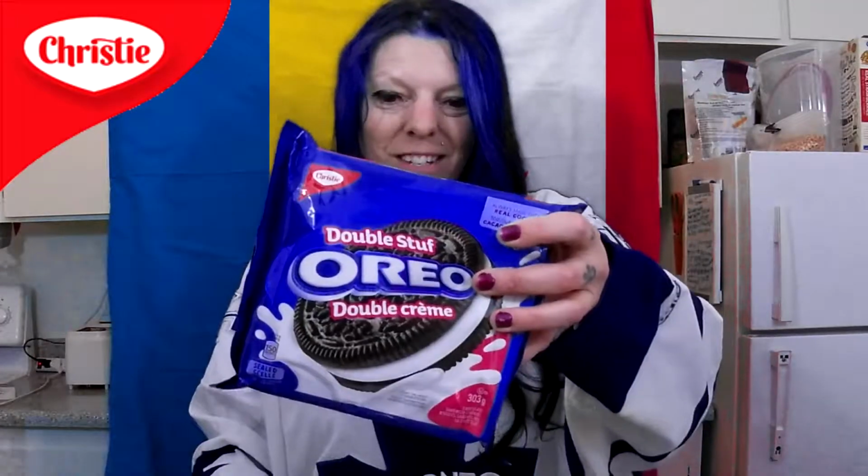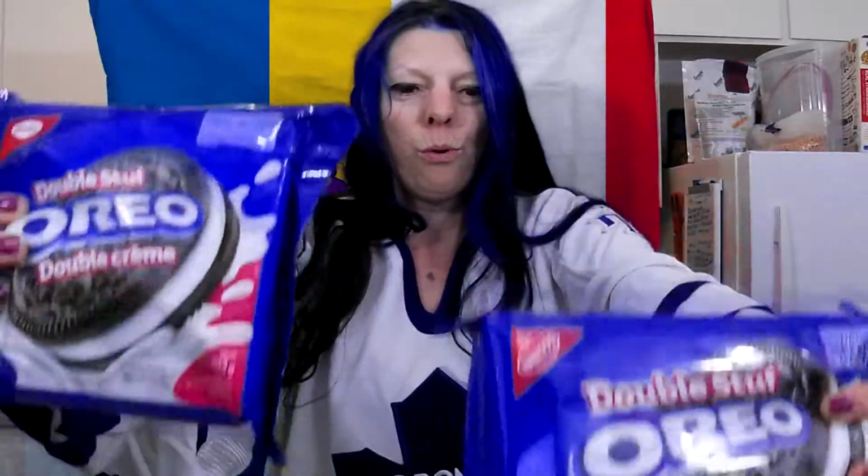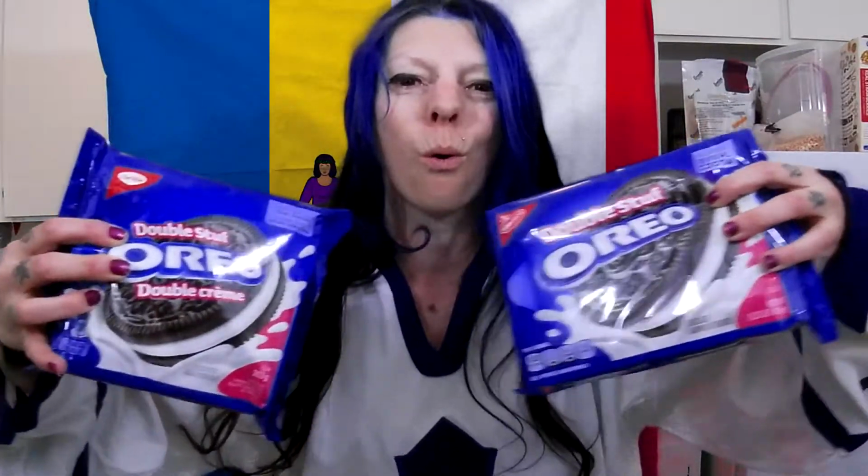So in this container, we have Nabisco brand. Wait a sec. You mean there's a Canadian DoubleStuf? What? Yeah. Get this. Canadian DoubleStuf Oreos. It's by Christie, and this is from Canada. You can take a look at the packaging. You got the English and the French. Today we are trying both, the difference between American DoubleStuf and Canadian DoubleStuf Oreos.